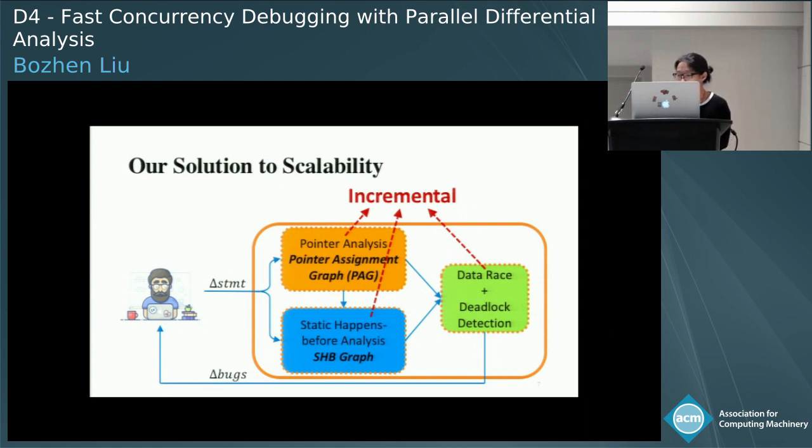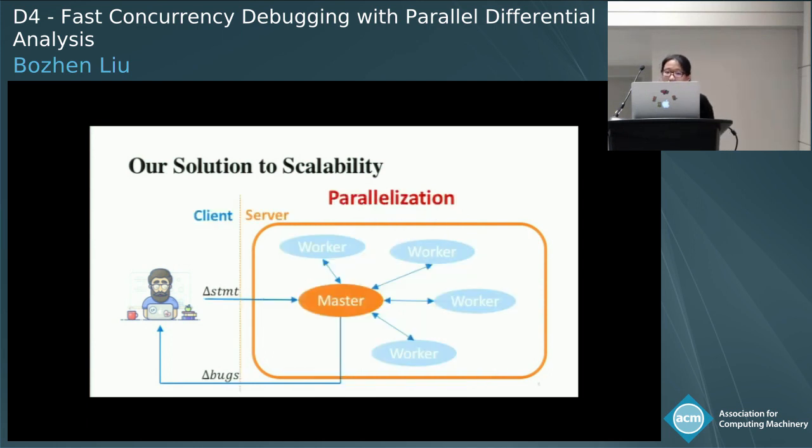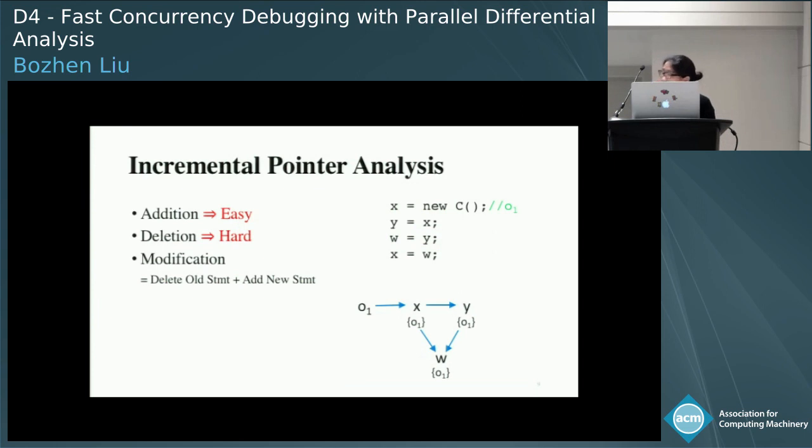Moreover, the three components can be further parallelized to further improve the performance. That's the other key insight in our technique. We adopt a client-server mode to send the changes to a server, a high-performance computer. Next, I'll introduce the three components one by one.